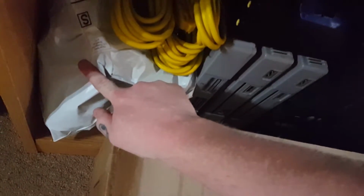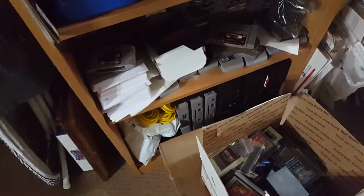Original Xbox, PS2. I think there's a Dreamcast back there. This bag is actually full of the AV cables for a Super Nintendo, N64, GameCube. They all used all three. It's like 20 in there, and that's the most common cord that I do not have, so I ordered bulk.